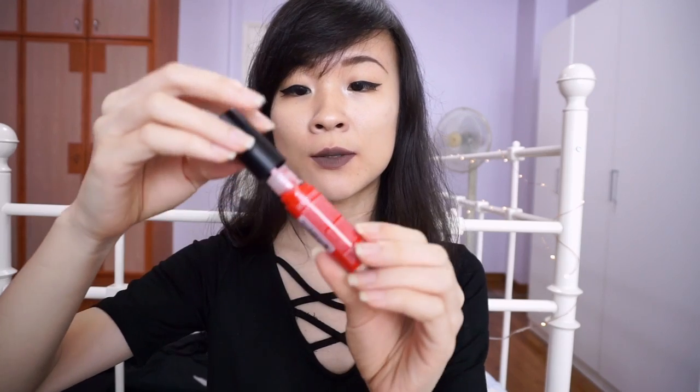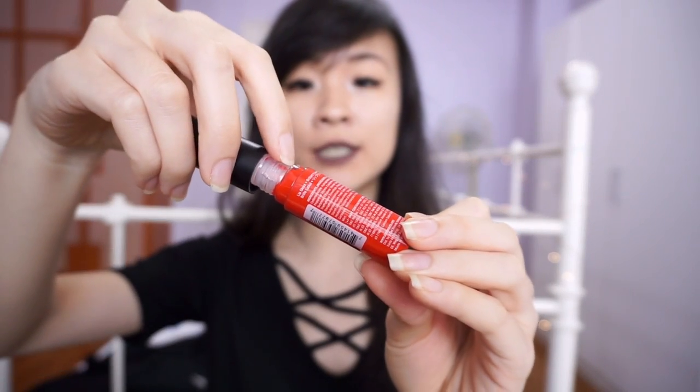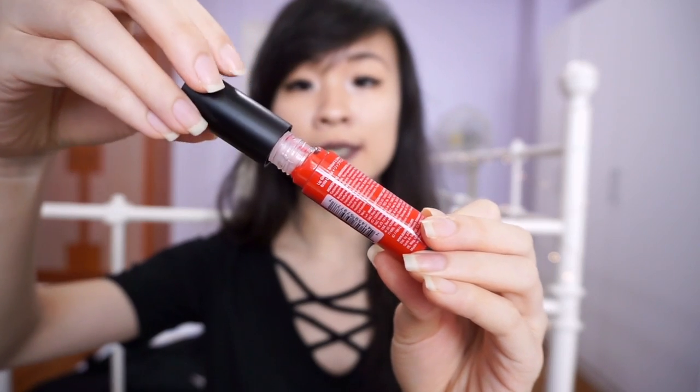I will touch more on the claims and how they perform after my lip swatches, but first let's look at the packaging. This is how it looks. It is a very simple tube. It is a clear plastic bottle, and what you see over here is exactly the color of the liquid lipstick because there is no sticker whatsoever on the tube. So what you see is actually the liquid lipstick itself. As you can tell over here, you can see there's an air bubble that shows that the tube is clear.